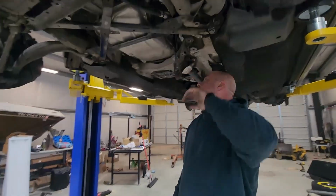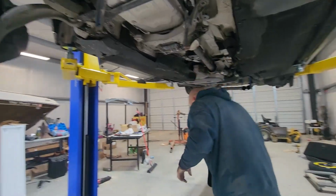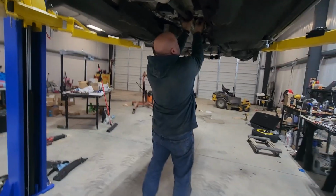All right. So what I want to do now, I'm going to change this transmission mount while I got it. Just carry it up here. Not sagging.